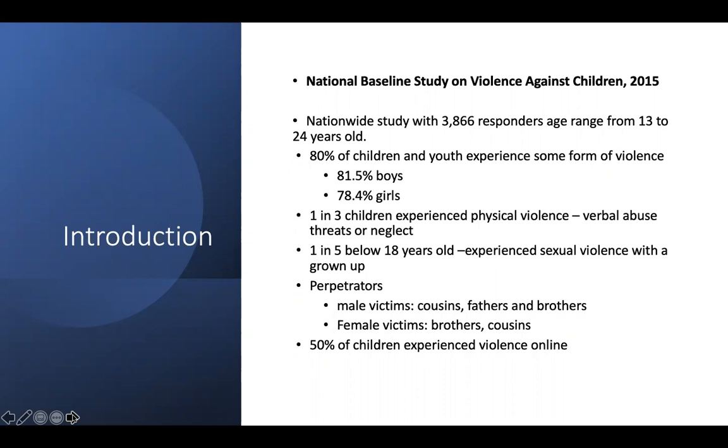The National Baseline Study on Violence Against Children is the first and only nationwide study, conducted in 2016 across all 17 regions of the Philippines. This was led by the Council for the Welfare of Children and United Nations Children's Fund with their partners from government agencies and non-government organizations. This study showed that 1 in every 3 children experienced physical violence, and 1 in every 5 below 18 years old answered experiencing sexual violence with a grown-up.